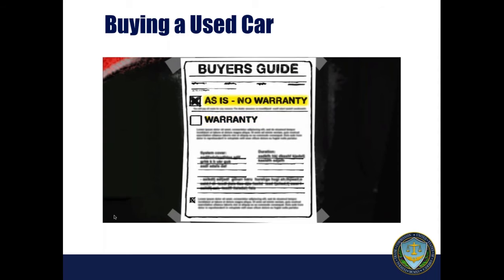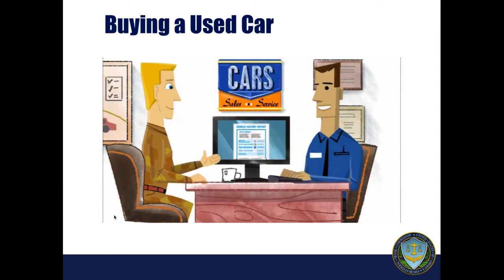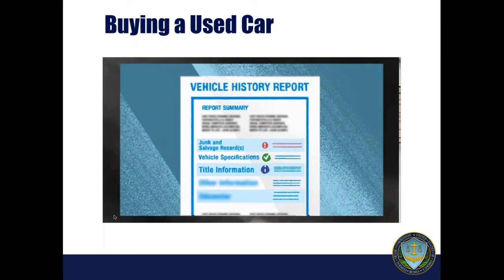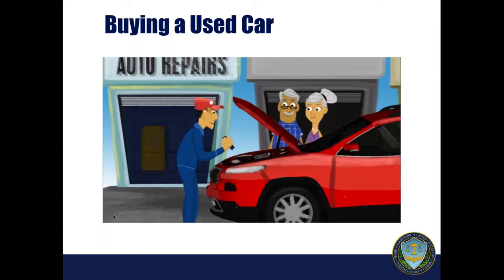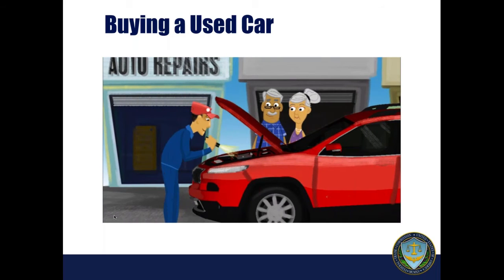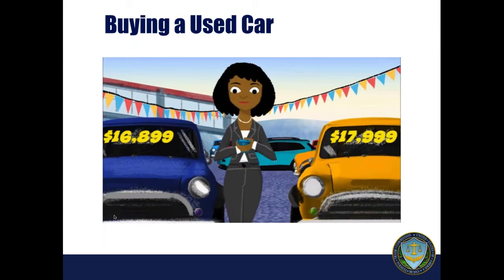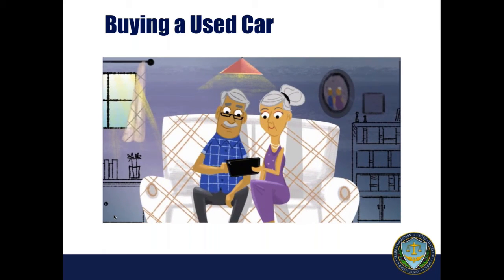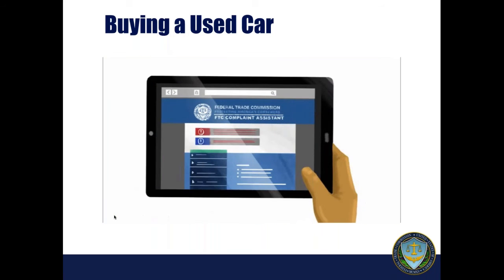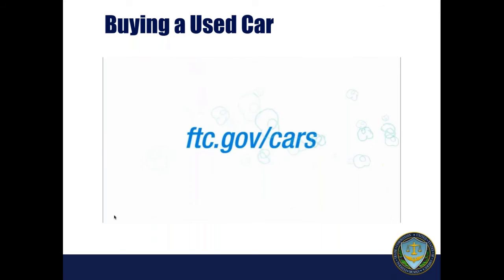Ask the dealer to run a car's vehicle history report or get a copy yourself, so you know where the car has been. Ask to get the car inspected by an independent mechanic and check to see if there are any recalls on the car. It'll all help avoid trouble down the road. You have a right to know the facts about the car you buy. If a dealer isn't honest, let the FTC know. Want to know more? Visit ftc.gov/cars.